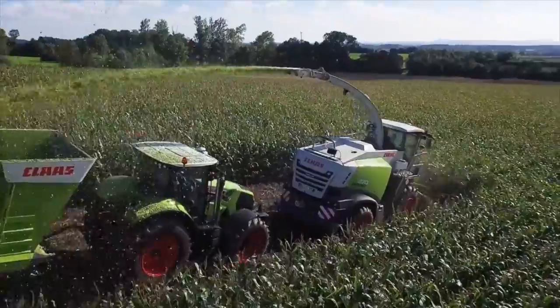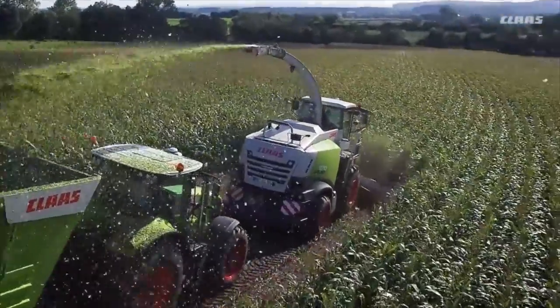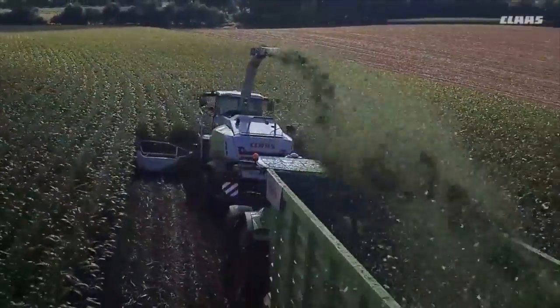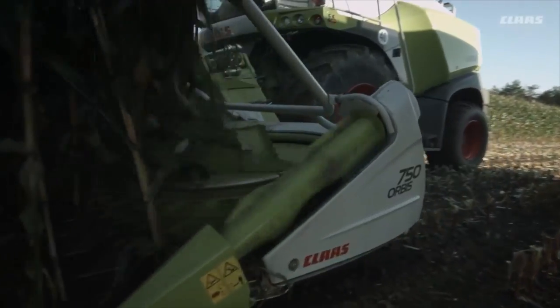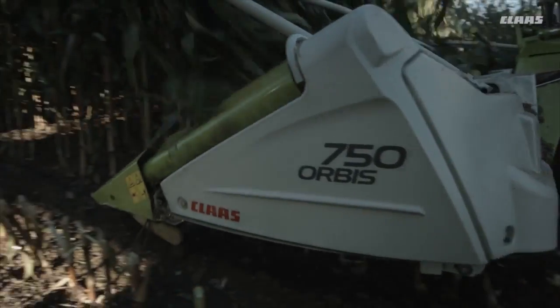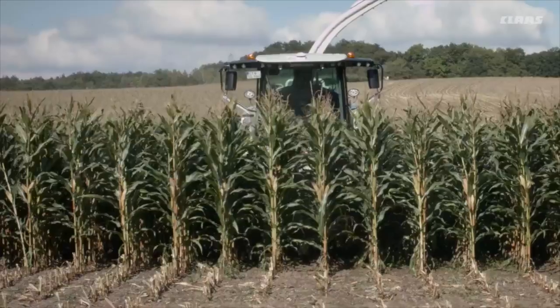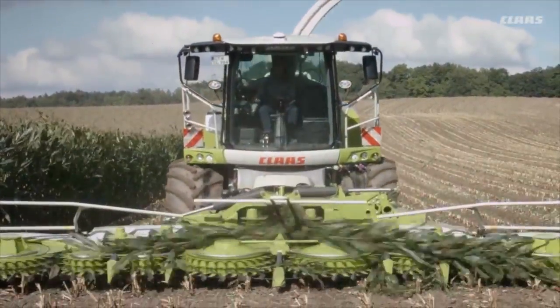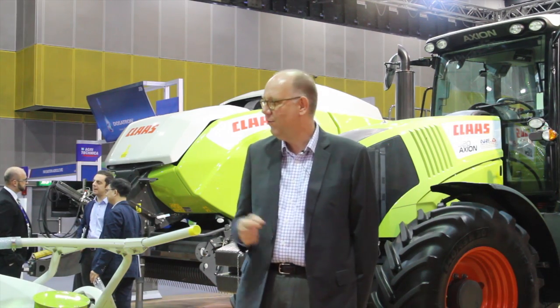And the bigger the units for meat and dairy production become, the more the demand for proper silage increases, and the demand for consistent silage also increases. And that's what this machine is going to do. The machine provides consistent silage quality in huge quantity.